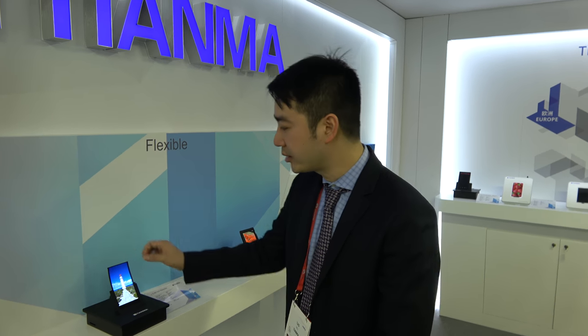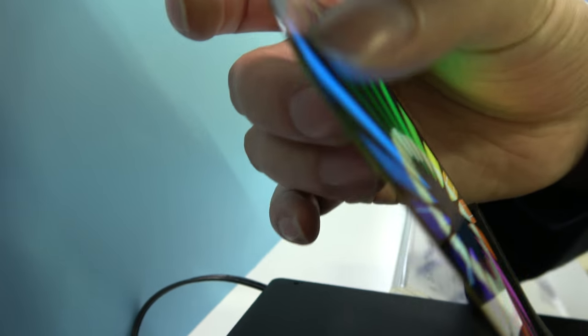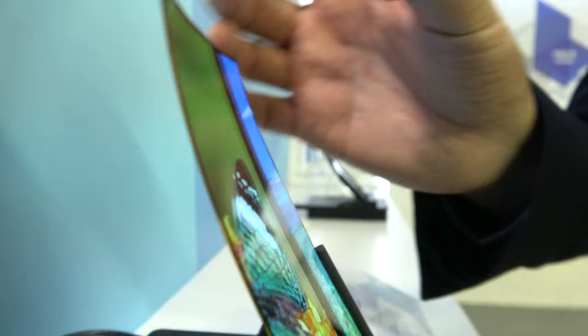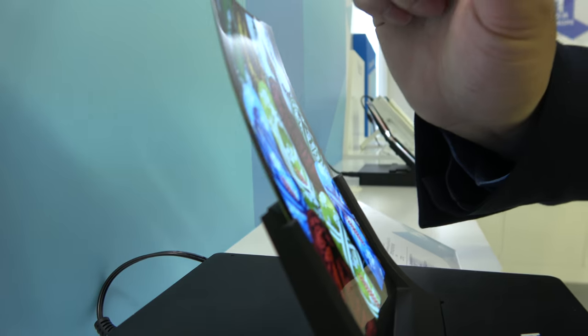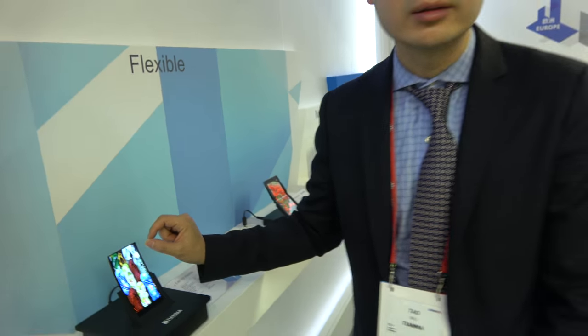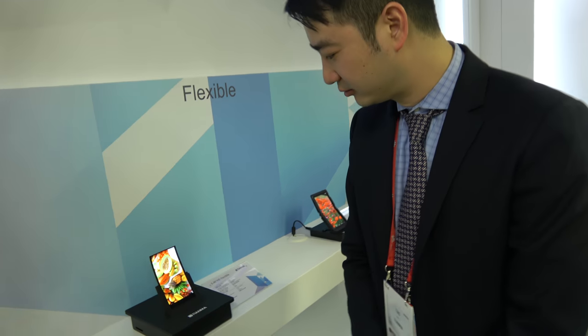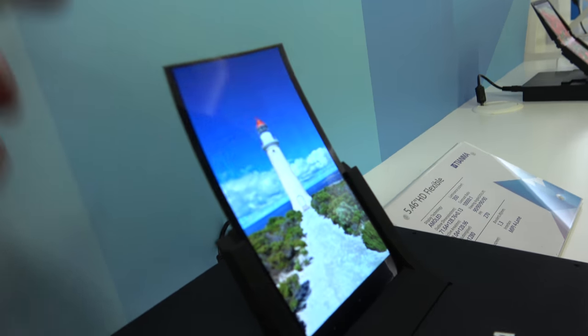The scratch depends. This is polyimide, so it's not as hard as glass. If you have keys in the pocket, it will be okay. How heavy is the screen? Only the screen: 20 grams, 30, 50, 100 grams? I guess it's nearly 30 grams. So you have a 30 gram display.